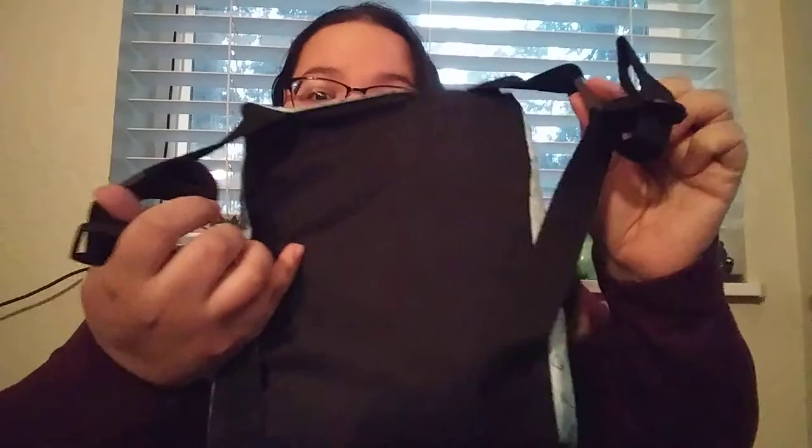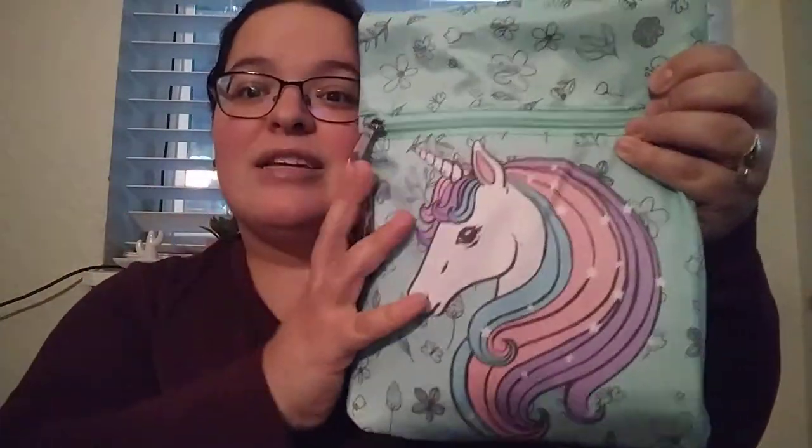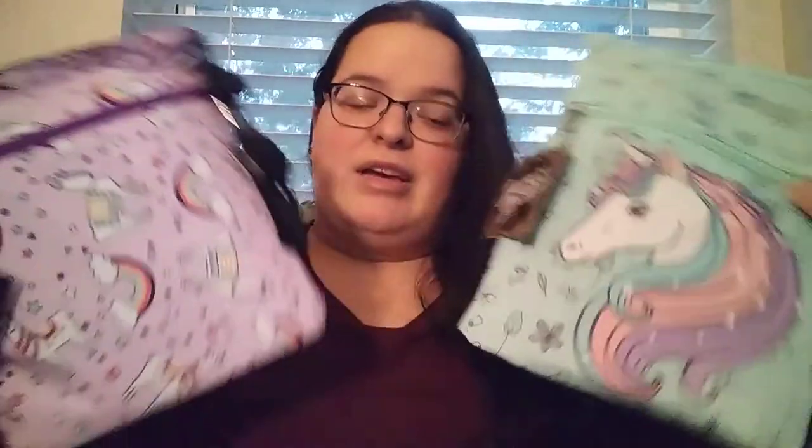It's actually like a little backpack. But it has the pretty unicorn on it, you guys, and then all the pretty flowers and stuff on it. That is so, so cute. And then this one over here has llamas and rainbows, and it's purple. And they're both little backpacks, you guys. There are some things inside, it seems, so let's go ahead and check it out.